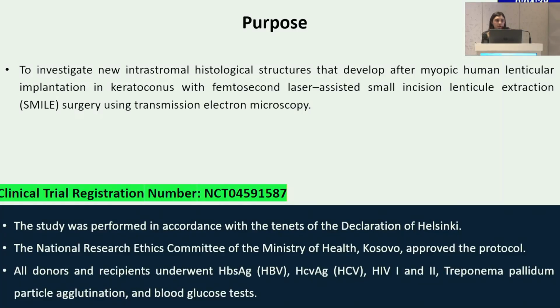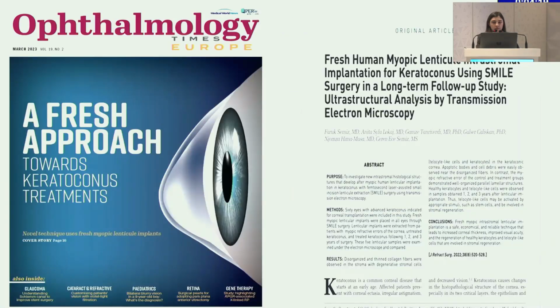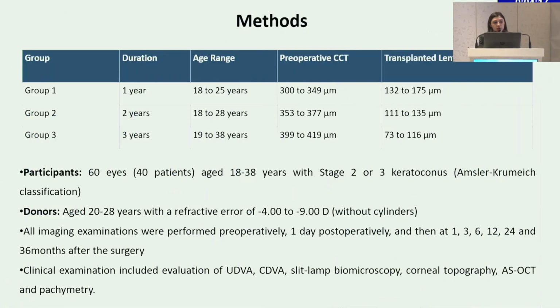In our study, our purpose was to evaluate the efficacy of lenticle transplantation in keratoconus patients and also investigate new intrastromal histological structures that develop after lenticle transplantation. This study was approved by the National Research Ethics Committee of Kosovo. We included 60 eyes, divided into 3 groups according to their follow-up years as well as their preoperative corneal thicknesses.